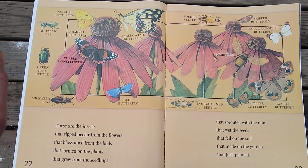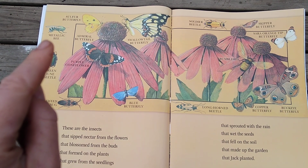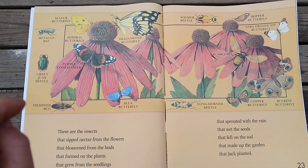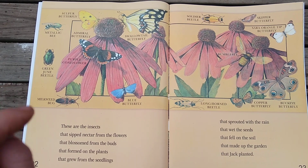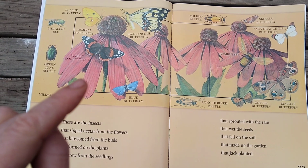So here is a little yellow butterfly up here in the corner called a sulfur butterfly. This is a metallic bee. I've been seeing bees out getting pollen from our pussy willows in my garden. The bees help spread the pollen around so the flowers can grow. This is a green June beetle. This is a milkweed bug. A purple coneflower. That big, huge flower is a purple coneflower.